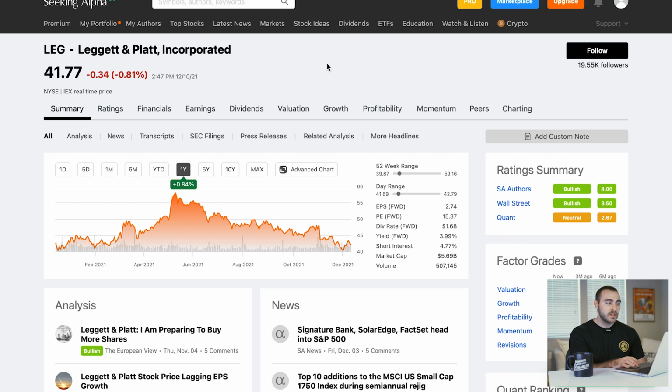And LEG looks to be at a pretty good valuation. I mean, the PE ratio, which we'll talk more in depth on in just a moment, is not as low as Altria Group, but still 15.37 is not a high PE ratio.